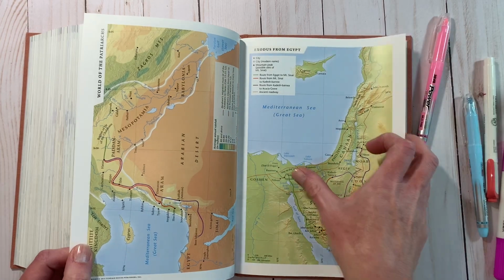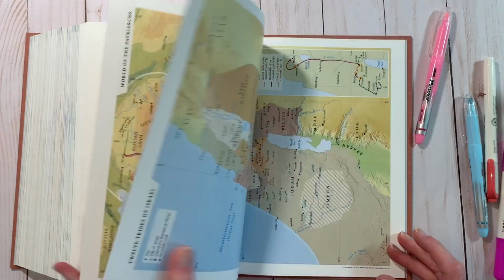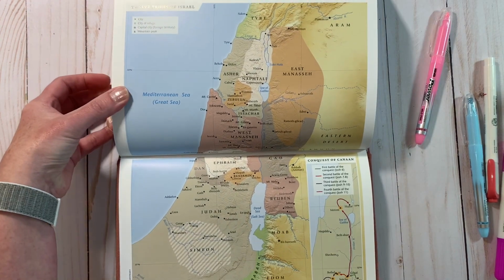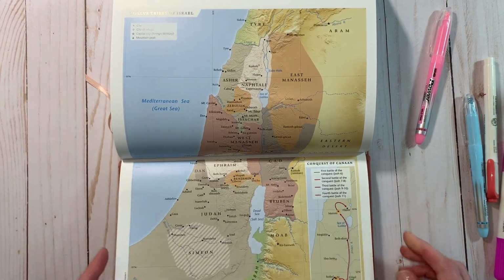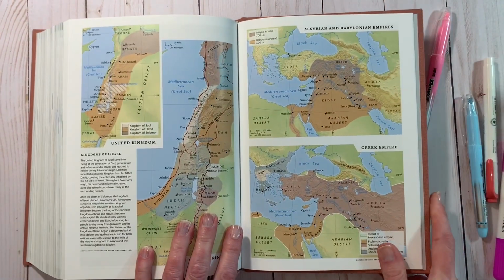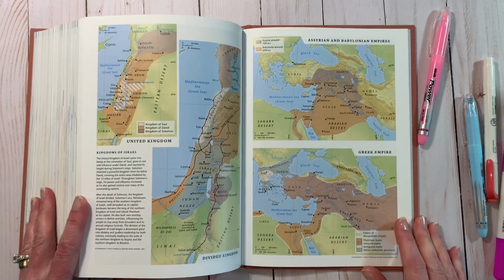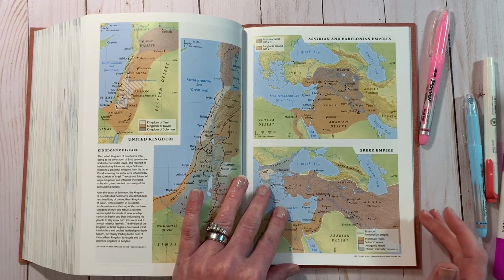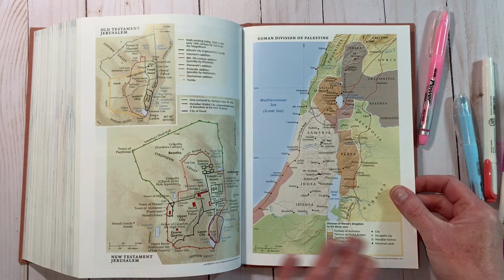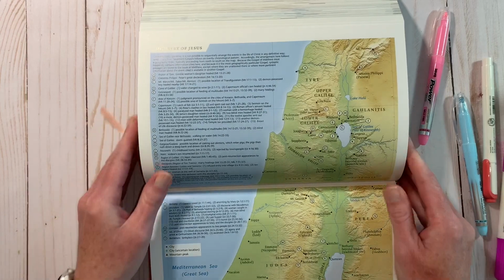This shows you the Exodus from Egypt, of the Israelites. And then this map is showing you the 12 tribes of Israel. Assyrian and Babylon empires, Greek Empire. So you can see lots of information. This is what I really like here. This is my favorite.